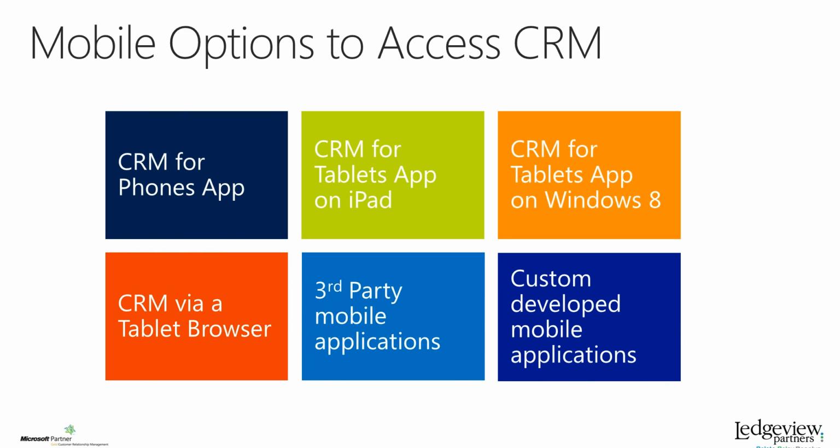You've got a lot of mobile options to access CRM. It wasn't too long ago that there were no mobile options. As we said, there's the CRM for Phones app that Microsoft had initially set on the roadmap to launch in early 2014. And to our surprise, we found out the morning of our launch event in Chicago that they had early released it. So that's fantastic news for everybody to get that mobile app on there.